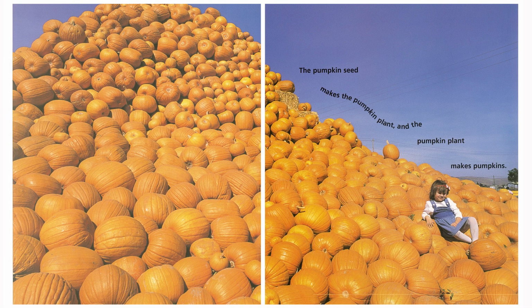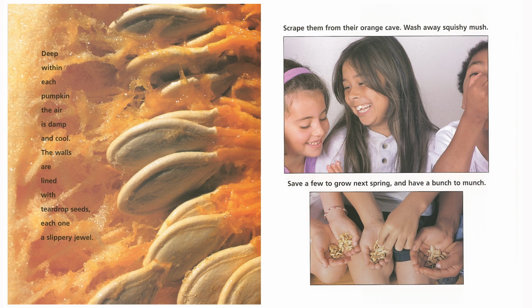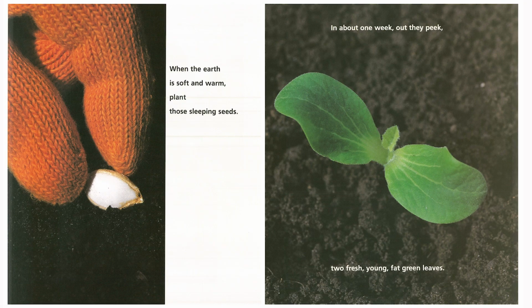The pumpkin seed makes the pumpkin plant, and the pumpkin plant makes pumpkins. Deep within each pumpkin, the air is damp and cool. The walls are lined with teardrop seeds, each one a slippery jewel. Scrape them from their orange cave, wash away squishy mush, save a few to grow next spring, and have a bunch to munch. When the earth is soft and warm, plant those sleeping seeds. In about 1 week, out they peek, two fresh, young, fat green leaves.